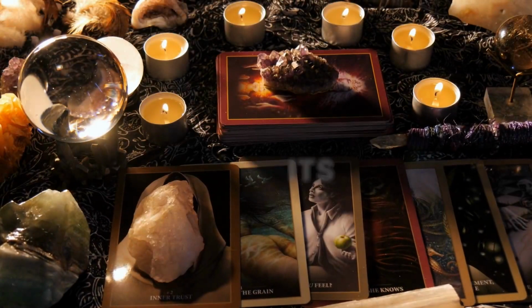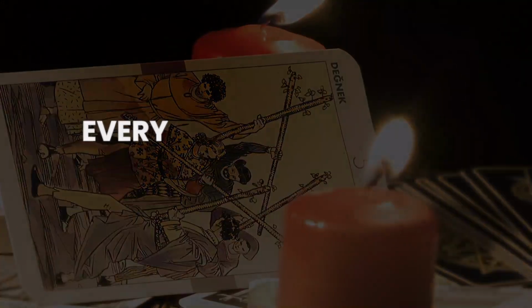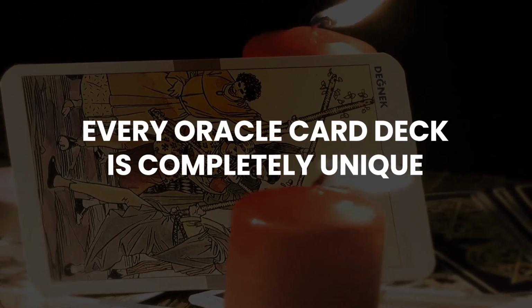Because these cards are not firmly rooted in history and structure, oracle authors and artists have a lot more freedom to create in whatever way that they feel like. So there's no set number of cards, no suits, and no set meanings across the different decks. Every oracle card deck is completely unique and an expression of the creator.